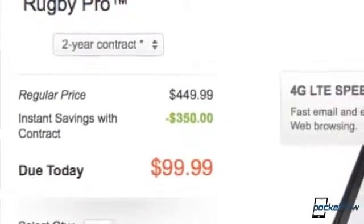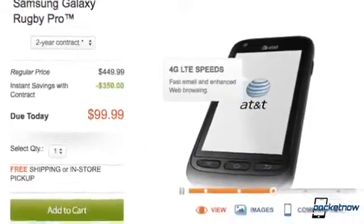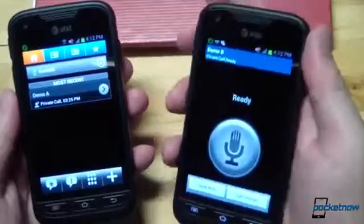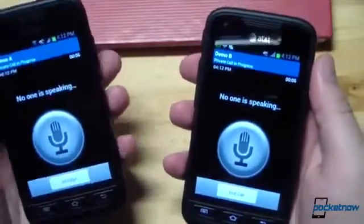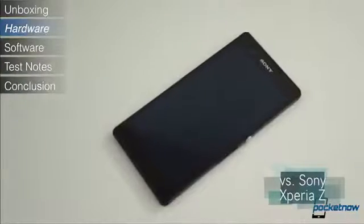At $449 off contract, the Rugby Pro is still $100 more expensive than the B15, but there's a reason for that. Like all the others, the Rugby Pro offers LTE, and like the Torque, it's certified to mil-spec, in this case standard 810F for dust, humidity, rain, and shock, and like all the others, waterproof based on the IP67 rating. The Rugby Pro also, obviously, offers out-of-box support for AT&T's push-to-talk service, which is worth mentioning for you walkie-talkie users out there. Finally, we come to the most fragile rugged phone around, the Xperia Z from Sony.